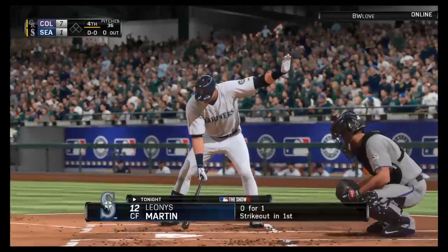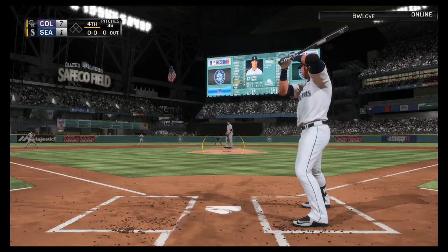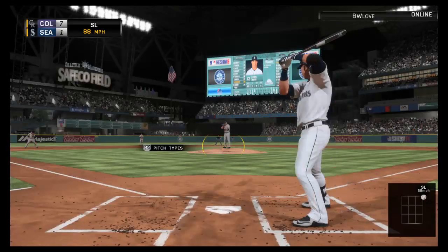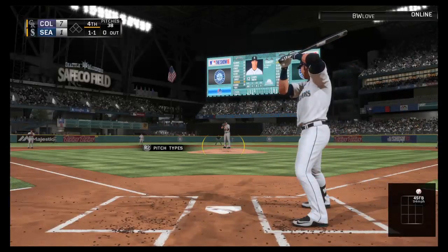Leading off the inning, Leonys Martin, and they'll need him to get something going here. Well, they've fallen behind by quite a bit in the early going, so they need a good inning here to get them back in the game. And, oh, looked inside, but that's ruled a strike, 0-1. Nope. And this is high, a ball and a strike. Ball, 1 strike.